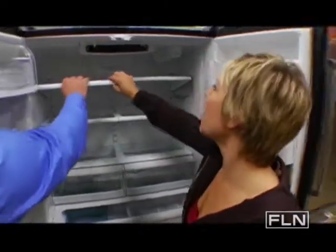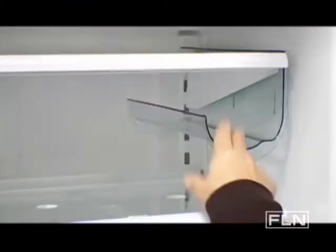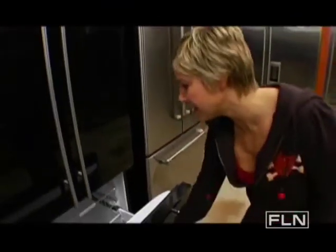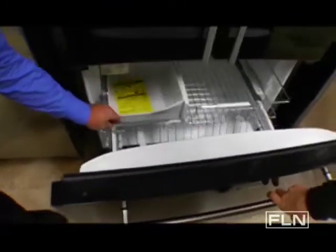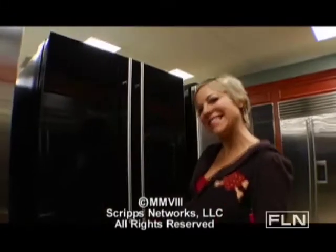Yes, they also pull out. Oh, nice, we like that. You have a wine or beverage rack and the bottom freezer, and there's your ice. This one will run you $40 a year. I like that. I also like the fact that it's kind of my height.